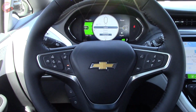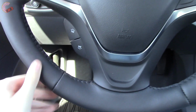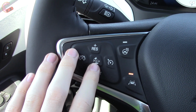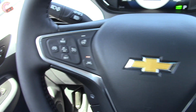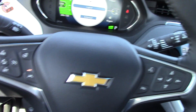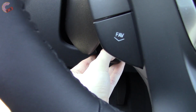Coming back to the wheel, naturally the Bolt has electric power steering. However, the leather-wrapped wheel is Premier exclusive. Up here you have the standard cruise control, and next to it turns on the heating, which is now automatic for 2018. On the other side you have buttons for the gauges, phone, and voice. Finally, the wheel itself does manually tilt and telescope.